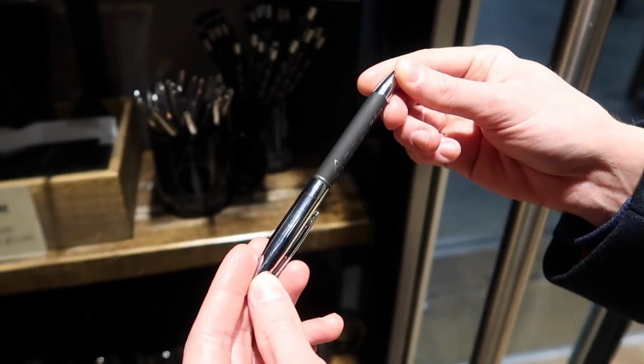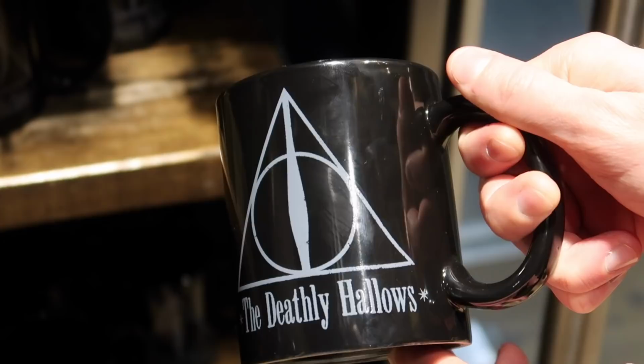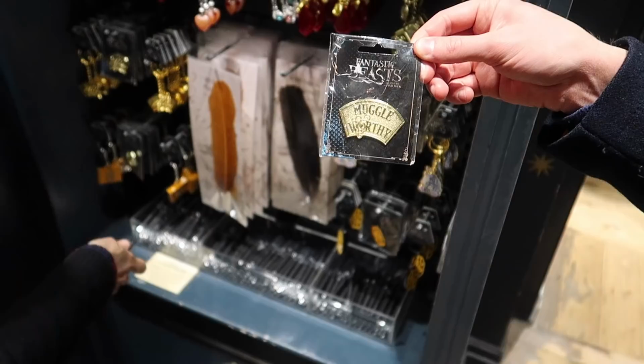It's a cool pen. Oh, that's a very cool mug. That is a cool mug. I do like mugs. £2.50.